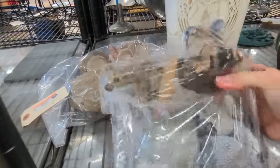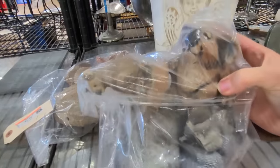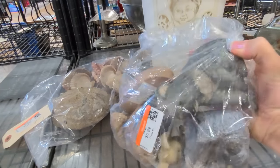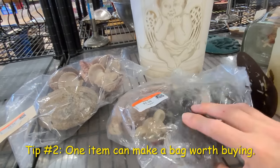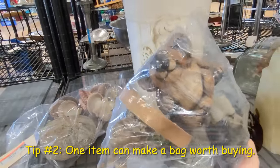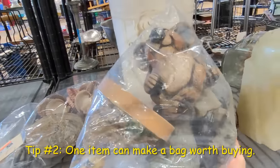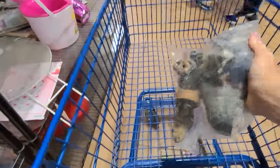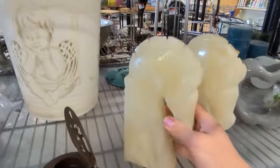And immediately I see a John Rea Beasties of the Kingdom piece, which brings me to my next tip. When you find a baggie where you know that even just one piece can make you your money back and a profit, don't be afraid to buy it. Let's pop that into our cart.